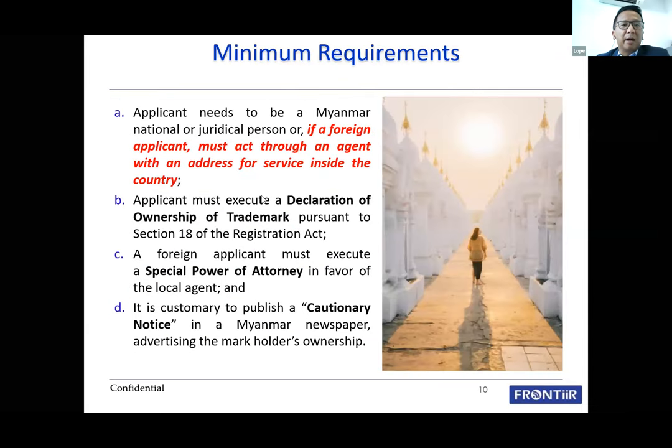So the minimum requirement is for the applicant to be a Myanmar national or a juridical person. If a foreign applicant is doing the application, you must act through an agent with an address for service inside the country. The applicant must also execute a declaration of ownership of trademark pursuant to the Registration Act, Section 18. A foreign applicant must execute a special power of attorney in favor of the local agent. It is also customary to publish a cautionary notice. I'll discuss it with you later on.